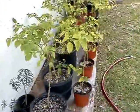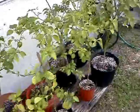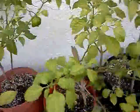And we got a line of butch teas here. They're all screaming for new soil. They'll get it sometime soon. But they're still making pods, just not as many.